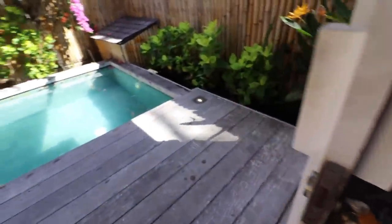There's just two little braids, and then the rest of it is just curled. We've been here for less than 2 days so far, and I love it so much. So I'm gonna show you guys our villa and what it looks like, where we're staying. It is insane. It is just so beautiful here. I'm gonna open these sliding doors.